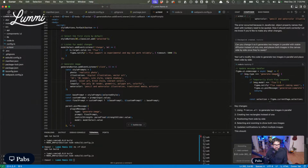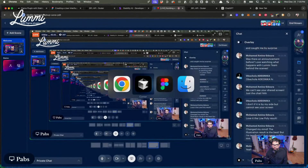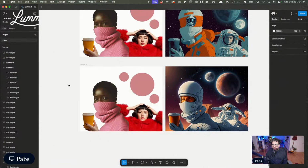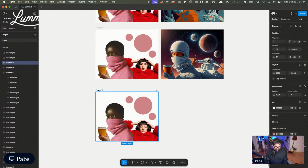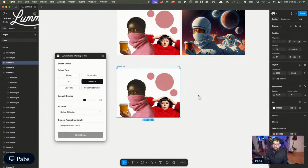So yes, let's modify the code to generate two images using Promisol, creating two images. Okay, let's see if it happens. If it breaks, well, we break it, and we can try this again tomorrow. So let's go to Lummi Remix and create two people at a party, as pixel art, and see if it creates two images instead of only one. Well, it said that it's generating two variations.